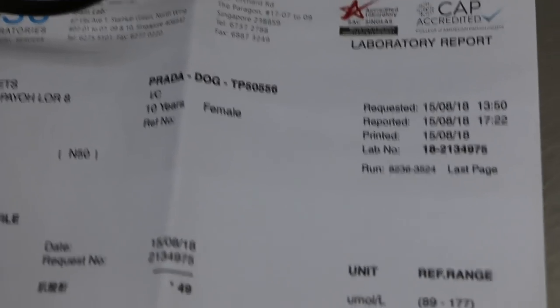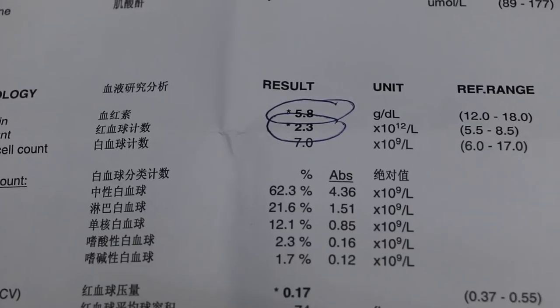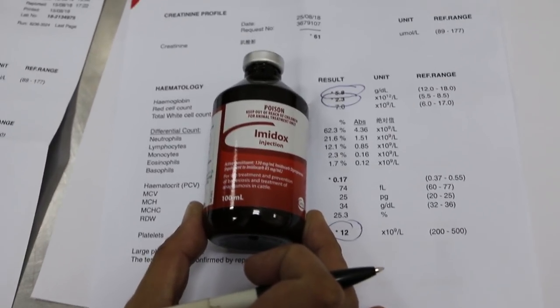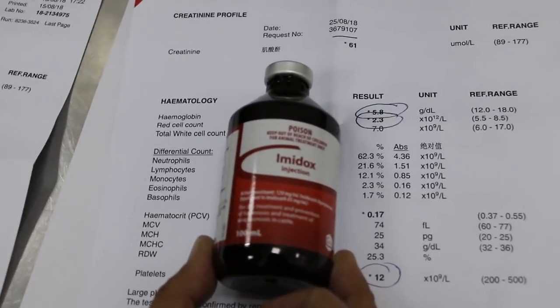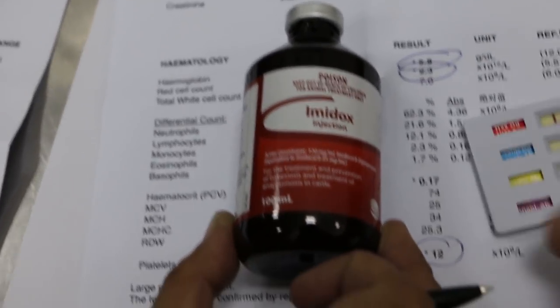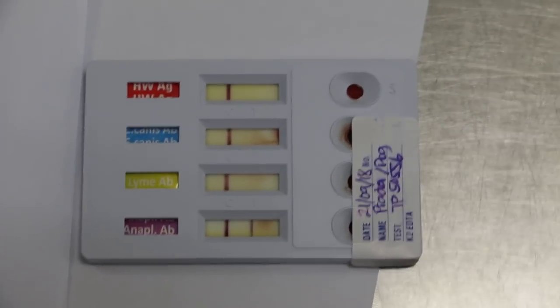Then another blood test was taken 10 days later, on the 25th. Still having the same anemia and low platelets. But the dog went back with medication and also the injection of this Imidox. She's supposed to come back about 1 week or 2 weeks later, but she didn't turn up. Now the dog has a more severe form of infection, Babesia, and the other one, Anaplasma. Early on, it was only faintly anaplasma positive. This is in another video. So now we have to wait and see whether the dog will recover or not.